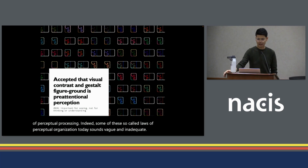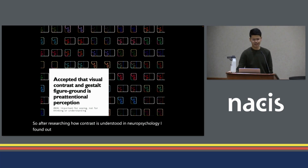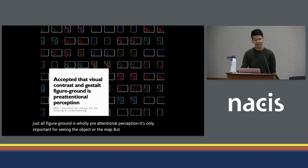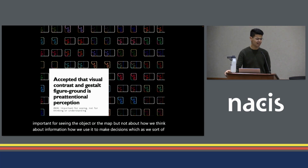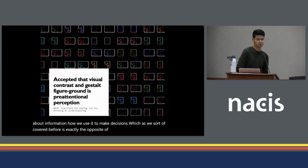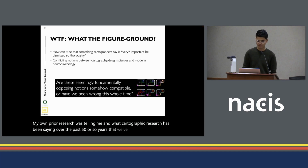So after researching how contrast is understood in neuropsychology, I found out that these theories accept that visual contrast and Gestalt figure ground is wholly pre-attentional. Perception, it's only important for seeing the object or the map, but not about how we think about the information, how we use it to make decisions. Which, as we sort of covered before, is exactly the opposite of what my own prior research was telling me and what cartographic research has been saying over the past 50 or so years that we've studied these topics.